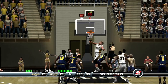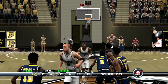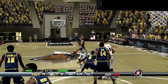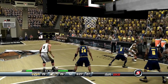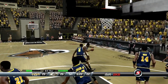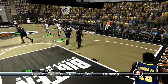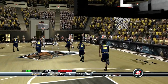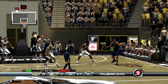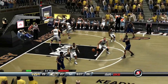With the floater, laid up and in by Reed. We've now got a tie ball game. They're playing man-to-man here, Vern. Brown gets it outright. What a beauty of a shot. A great display of his mid-range game. Number 2.